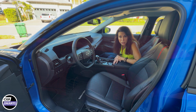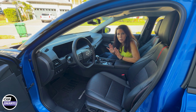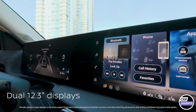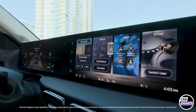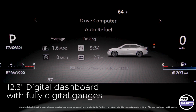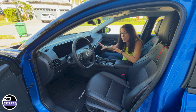One of the options on this car is 20-color ambient lighting, and that's $400. People love the ambient lighting. The biggest change you notice the moment you sit in the driver's seat: two 12.3-inch screens that are flat. It's not hooded. And what's nice is the center screen has widgets that you can move around on the higher trim levels. That is something you typically don't see except for higher end luxury cars. Nice little features. They're really programmed to make customers want to buy a car like this.